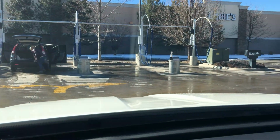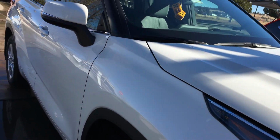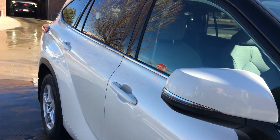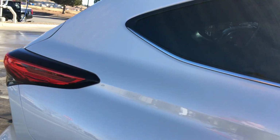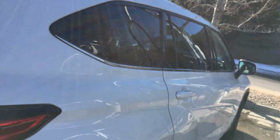And we pull into a spot. As I said, you got some free vacuums there. And when all's said and done, it's looking pretty darn good. I have to say, Richie's Express Car Wash, Parker, Colorado.